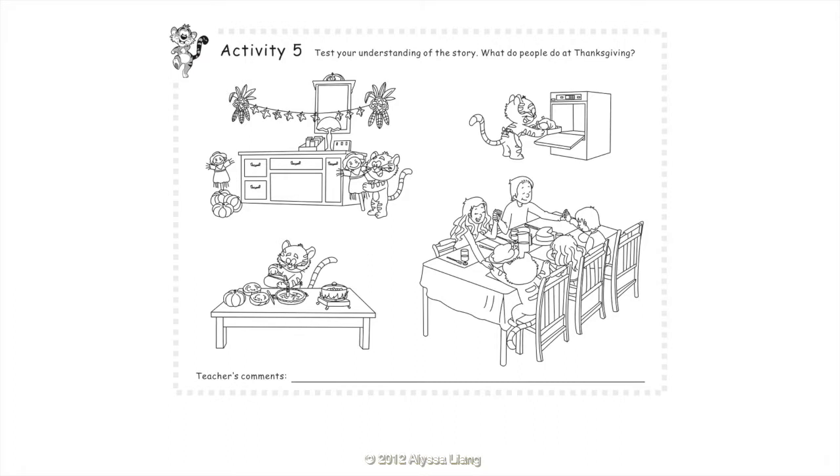Activity 5. Test your understanding of the story. What do people do at Thanksgiving? They decorate their houses. They cook their turkeys. They make pumpkin pies. They give thanks for the food and the people they love.